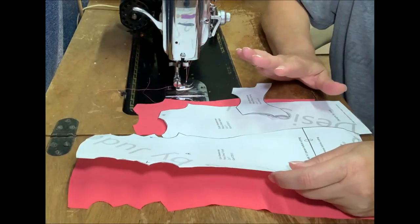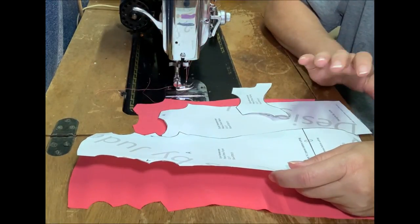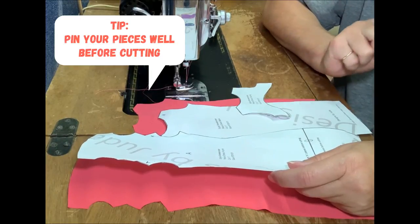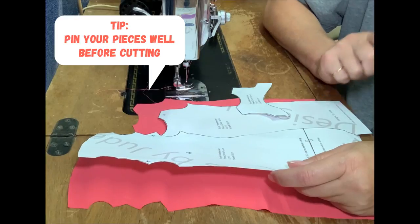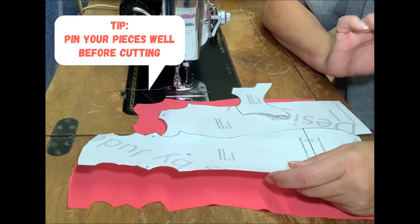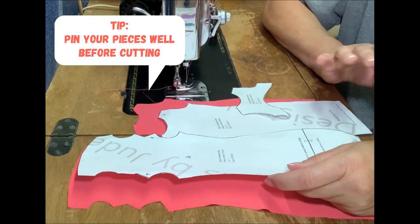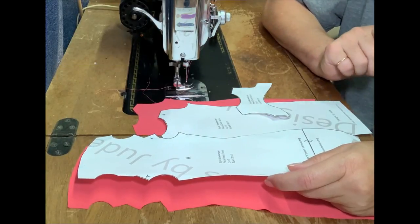So one thing I would recommend is anytime you're working with stretchy fabric or knits, that you make sure that you pin your pattern pieces to the fabric very well. You want to make sure that you get a nice clean cut of that pattern piece and that the material is not shifting as you're cutting out the pieces. So I've already done that.